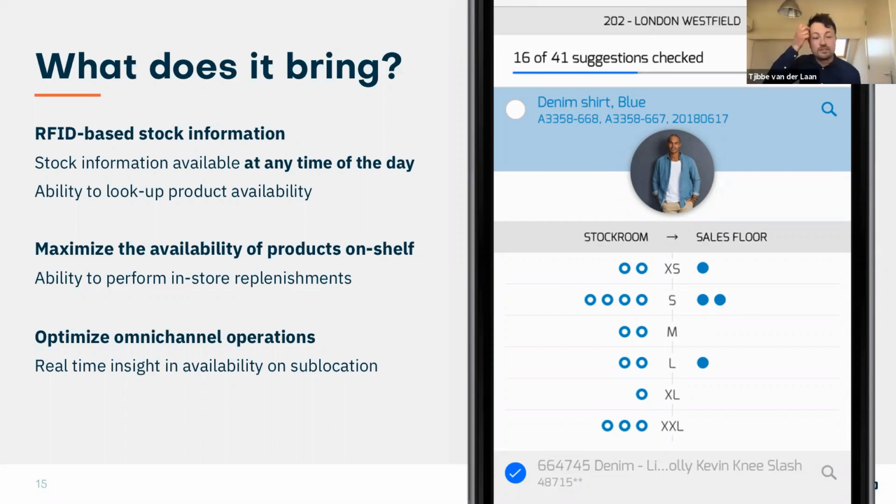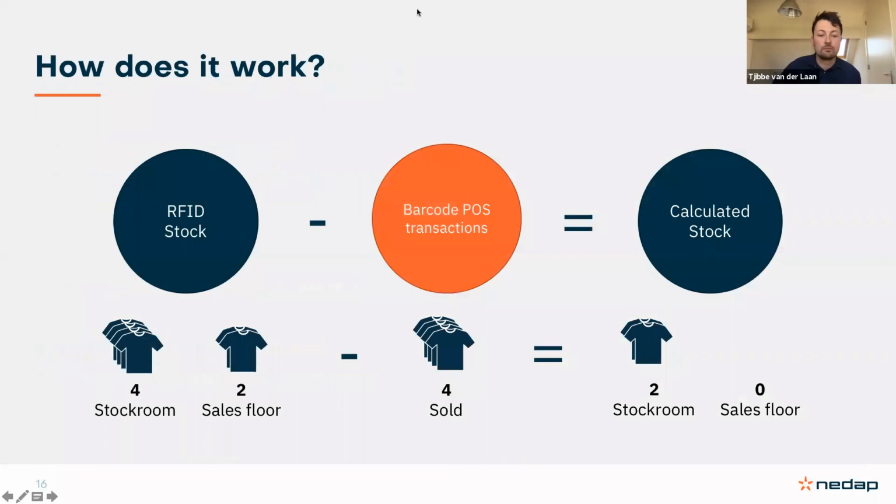So now the question is, how does that work? How does calculated stock bridge these two worlds together? Since the RFID world is fundamentally different from the barcode world, we keep track of all barcode transactions and deduct these transactions from the RFID stock. This deduction, this subtraction, requires a calculation, which is the reason why the term calculated stock is used. So how does this calculation work?